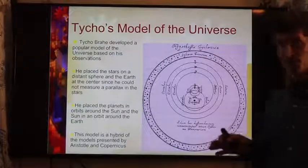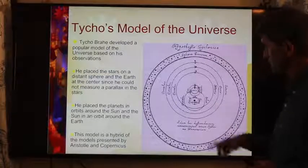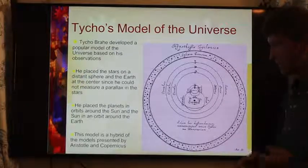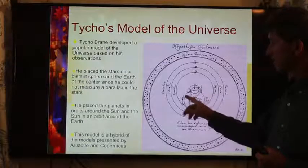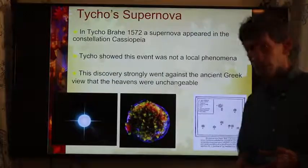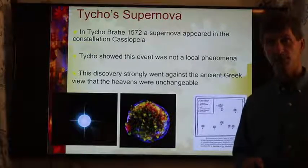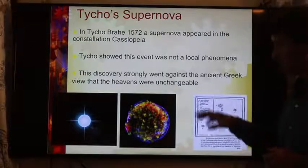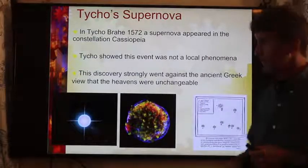Now, Tycho's model of the universe was sort of a compromise. He didn't want to get in trouble with the church, so he still placed the Earth at the center. But it was almost like a modified version of Copernicus's model. Here you would have the Earth at the center, and the Sun orbiting the Earth, but all the planets going around the Sun. Now, Tycho made two important observations that made what the Greek philosophers had said suspect. One, he observed a supernova, and by doing parallax measurements, he saw that this new star was very far away.